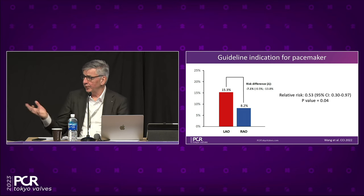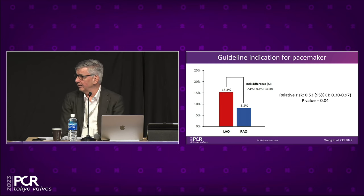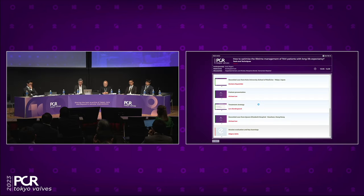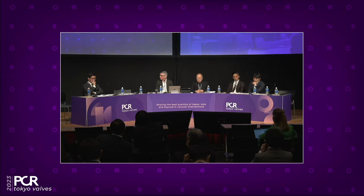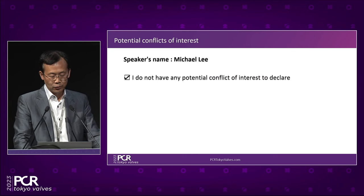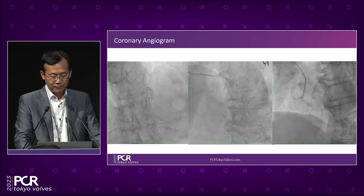So is that also the standard? What are you doing, Michael, for these patients and to try to optimize access to the coronary arteries in the future? Right. Lars, I totally agree with your suggestion of commissural alignment, but it was in the early experience of our Navitor valve, so we don't have the concept of trying to readjust when we find that it's not really aligned. So I'll show you what we have done.